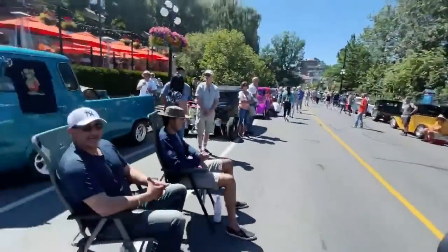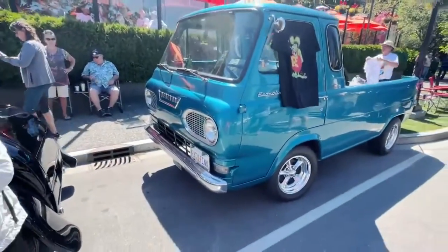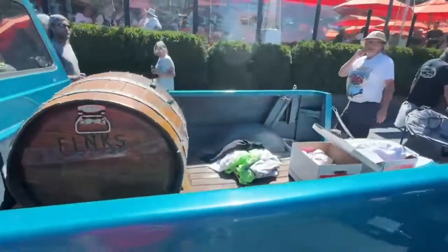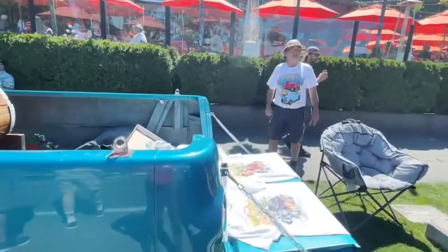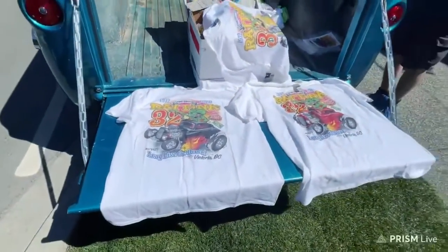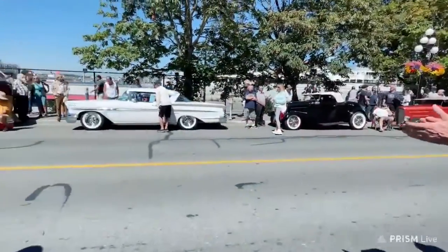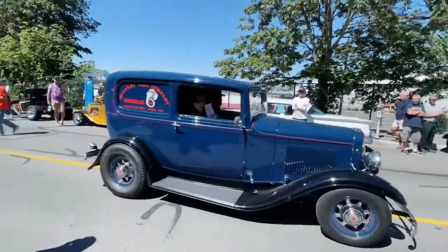Okay, we got a clearing of old Econoline here. That license plate says Rat Fink on it. Get your fink here, get your fink on. Nice, beautiful truck. Thank you. Woohoo! Beautiful, yeah.